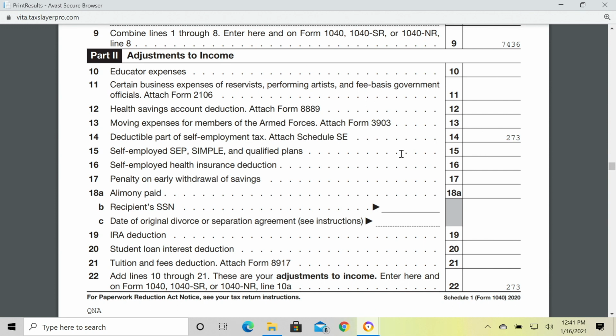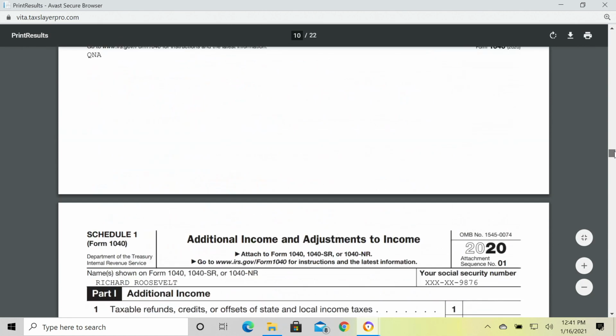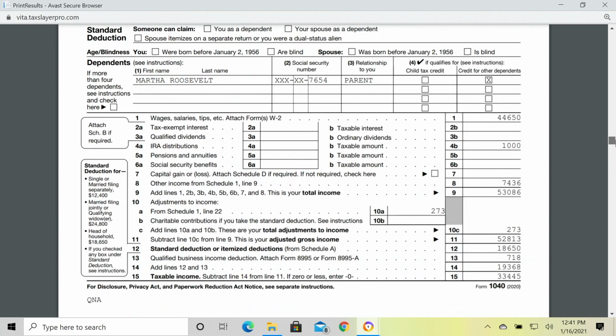There were no other adjustments to income, so the 273 comes down to line 22, and again, that goes to the Form 1040. So that is the line 10A. So no other adjustments. He didn't do any charitable contributions on there. So 273 goes to line 10C. And that's going to reduce his income to line 11, the $52,813. That is his adjusted gross income.